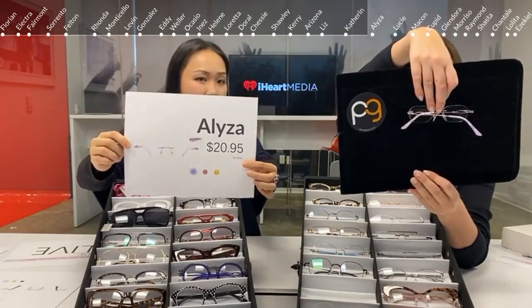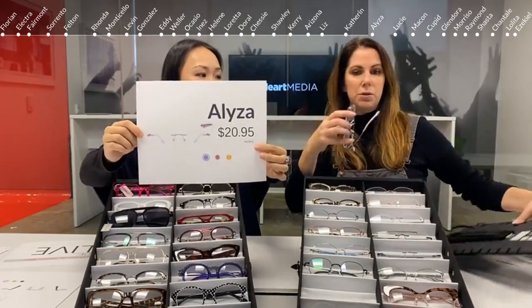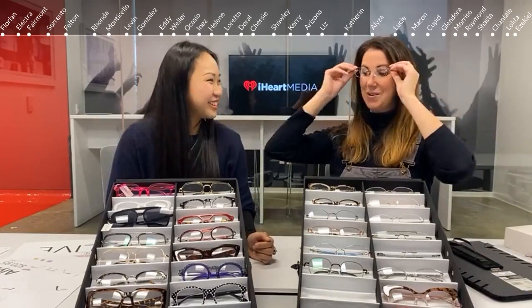I could tell immediately as soon as we took them out that they were flexible, like you said, watch me flex on them. So, little glasses. It's so cute. You want to try mine? Those are cute. They look great on you.